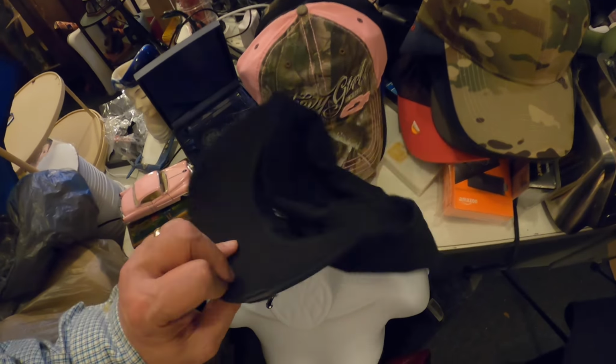So we'll see. And here's a pair of Kuru shoes. I've never heard of Kuru. You can see it's $4 that I paid for them. Don't know anything about this brand. This is a size 8. I'm thinking this is probably a women's shoe. But if you know anything about Kuru brands, let me know. Not familiar with them at all.